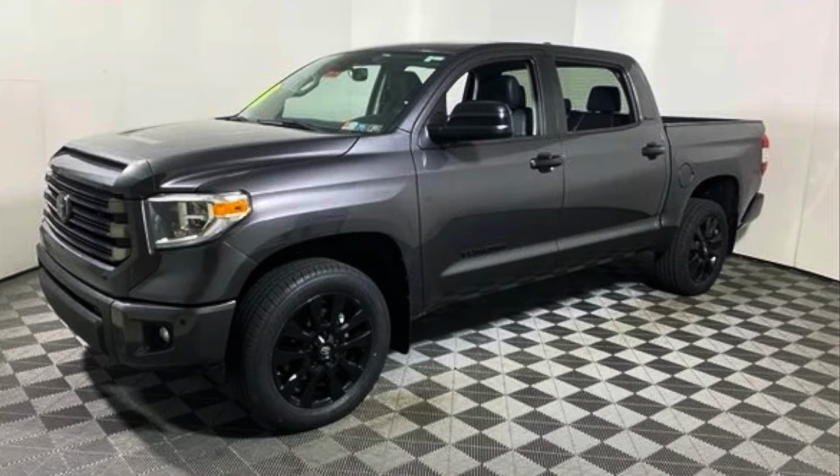The 5.7 V8 badge doesn't come on Nightshade for this year, and I think it looks great. Just says Tundra down on the side, got that 20-inch black wheel. It's plain on the outside, but that's a good thing. It still has that Limited badge on the upper part of the back door, no big deal. LED headlights, LED fog lights.